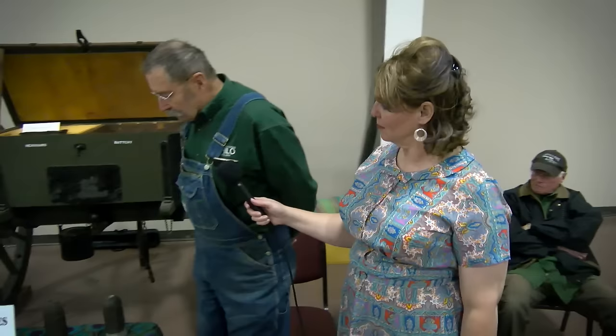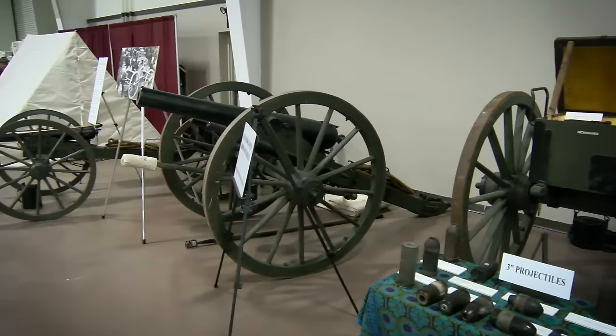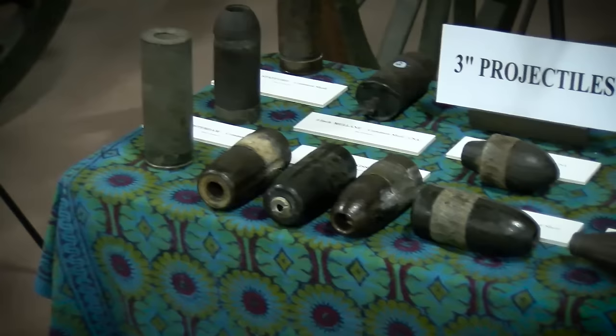Hi, I'm here with Ken Bauman, who is a collector, and he brought pieces of his fabulous collection to come and show us. So, Ken, could you please tell us about what you have here? Okay, well, I have two Civil War cannons, both of them built in 1861. The biggest one is a 3-inch ordnance rifle, and here is a collection of original Civil War projectiles that were picked up on battlefields, and it's the proper ammunition for that gun.